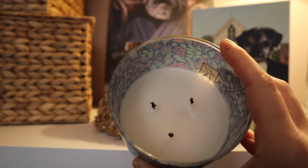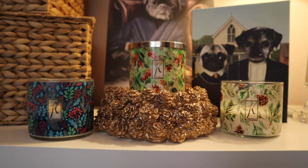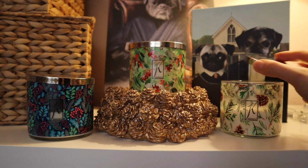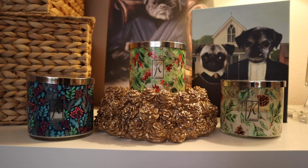The strength of this one is also going to be an easy 8.5 out of 10. Throw, also an easy 8 out of 10. They're so good, you guys. I don't even get this good of a performance out of my Bath and Body Works candles anymore in terms of strength and throw. Now I know these are going to be more than your average Bath and Body Works candle, but here's my personal justification for spending a little bit more on these.